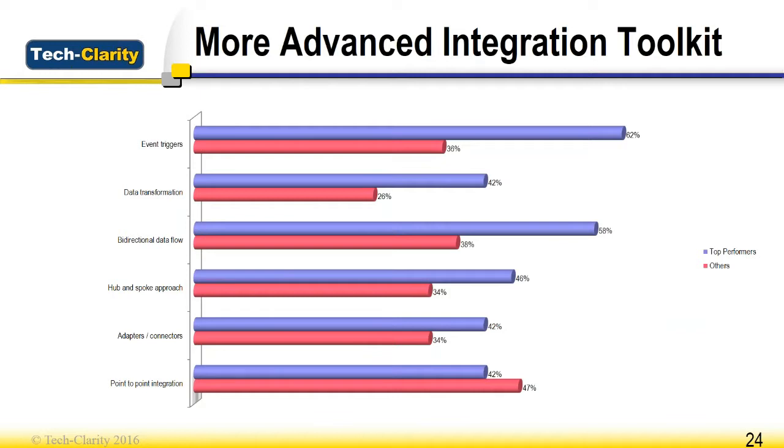So the next thing that we're going to look at is how companies integrate. And the first thing that you're going to see here is that there are lots of different ways people integrate. And if you start to add up these numbers, you start to see that the top performers and the other numbers add up well beyond 100%. And that means that there just isn't one way that anybody integrates. There's no one size fits all for these types of things.